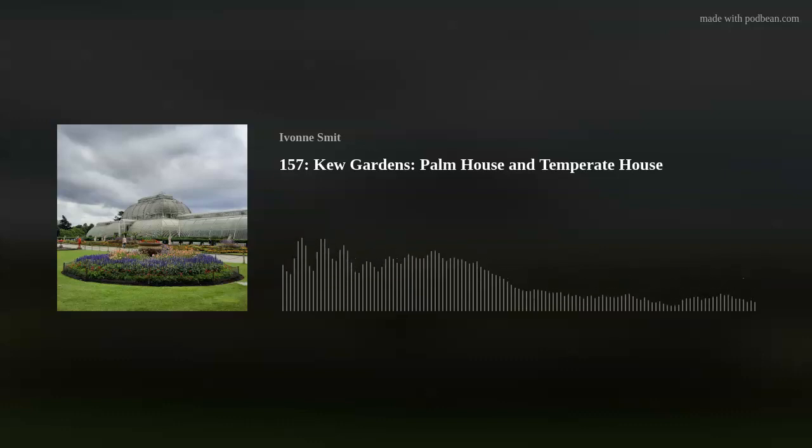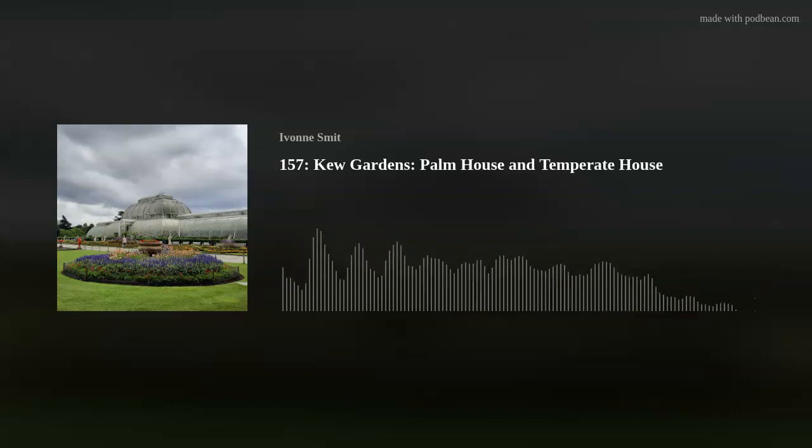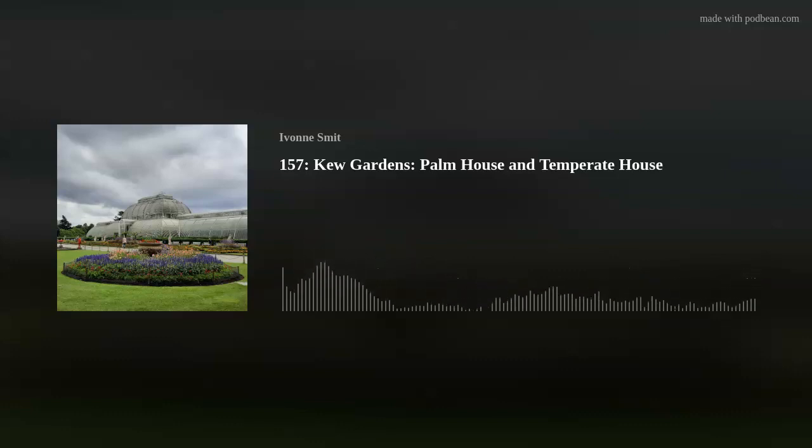First we concentrate on the famous Palm House. We start this Discu coverage with some remarkable facts. The large palm house in Kew Gardens was arguably the first greenhouse to be built on this scale. It is 110 meters long and nearly 19 meters high. And the later Temperate House at Kew, of which we will talk later in this episode, is in fact even larger. Well, this palm house in Kew Gardens was constructed in 1844 and completed a couple of years later in 1848.